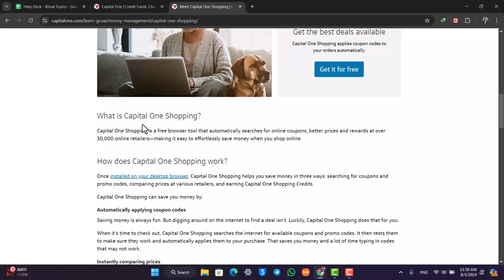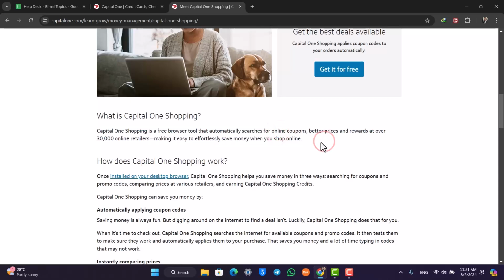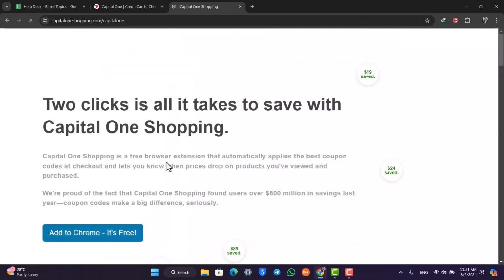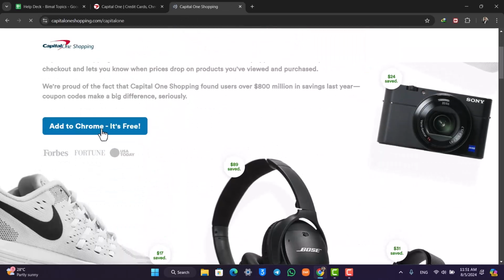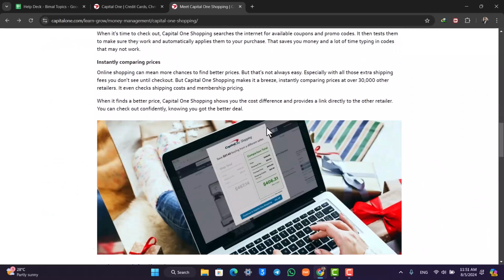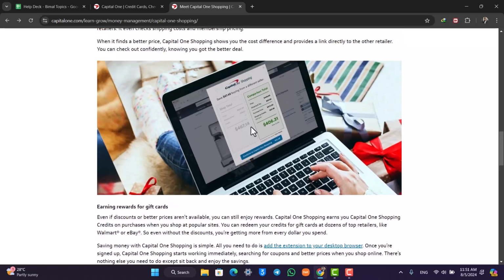So if you're shopping on Amazon, if Capital One has some kind of promo code or some best deals, it will recommend that to you. To install it on your browser, you can just click on this link that will take you to Capital One Shopping over here and add this to Chrome as an extension. And once you add it, next time whenever you're shopping at any of the 30,000 retailers, it will show you the best price and the best deals that you can actually get with it.